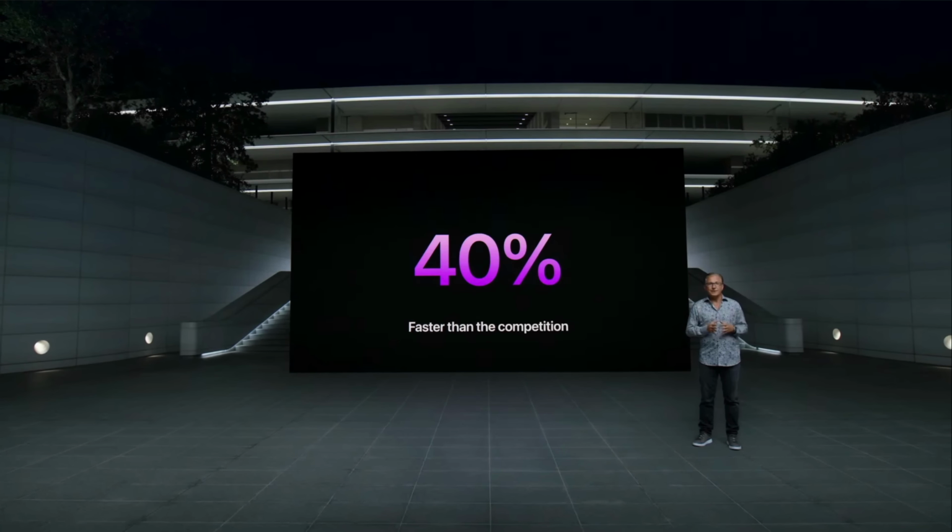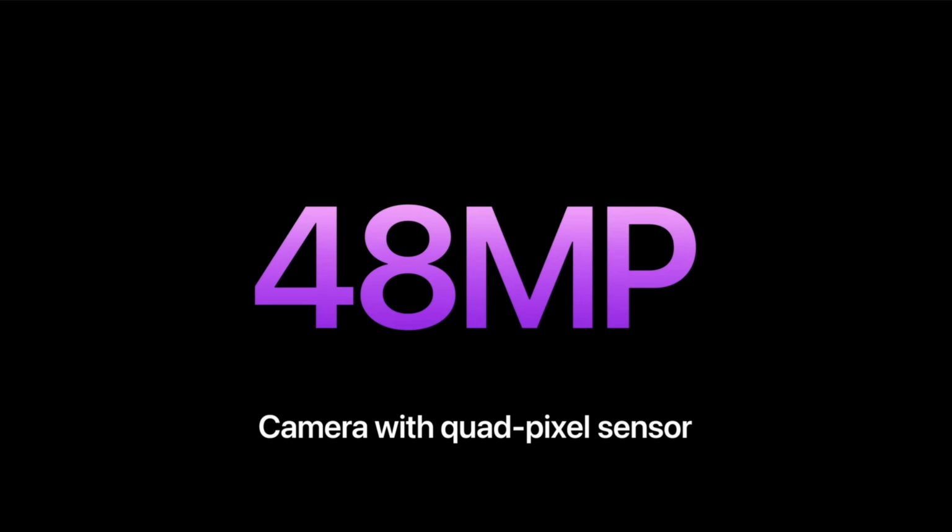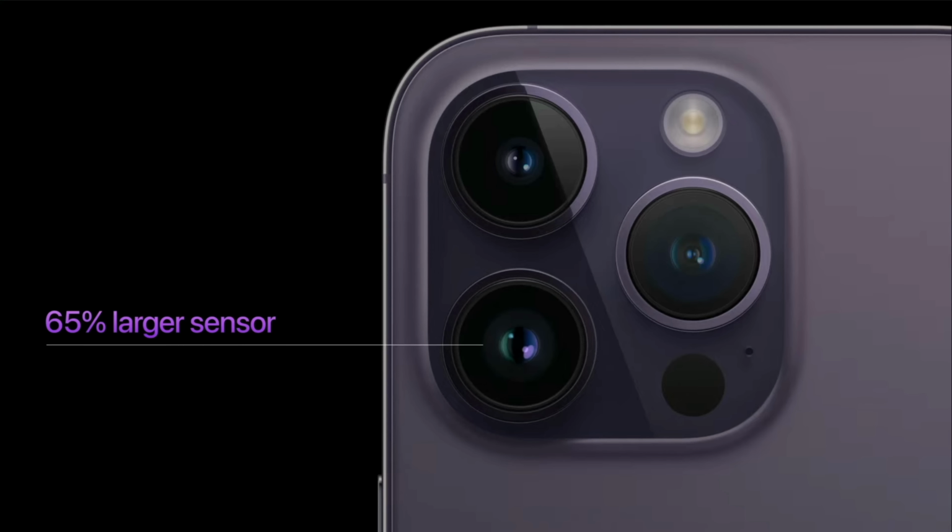Dropping 40% faster than the competition. Camera with a quad pixel sensor, 65% larger than the one on iPhone 13 Pro.